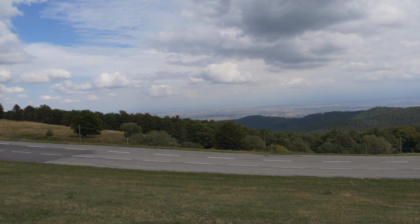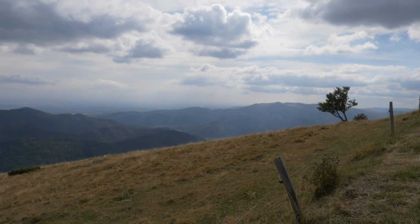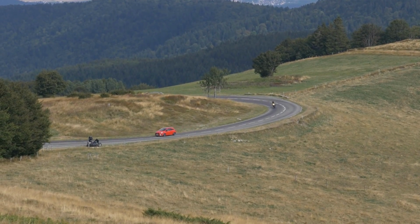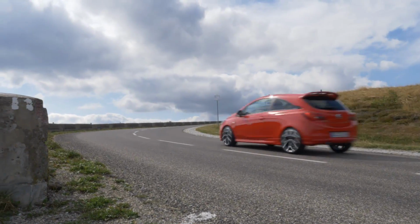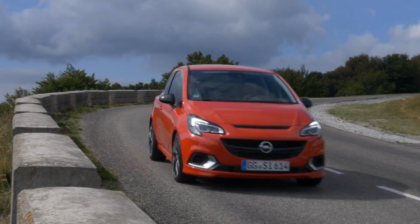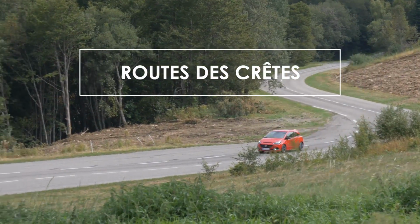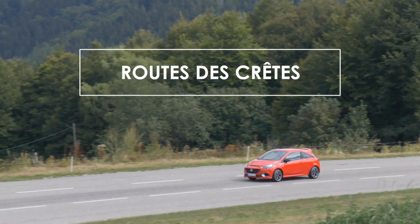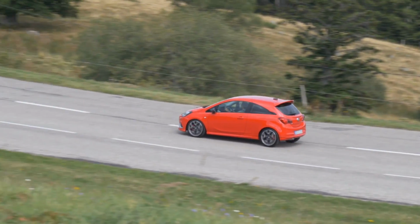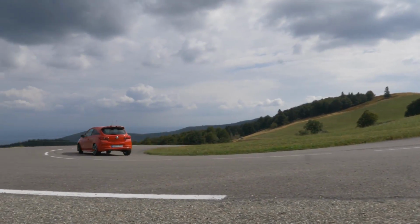Before the First World War, the ridge line of the hills between Lorraine and Alsace was the border between France and Germany. A military road was constructed along the western edges of the peaks, cleverly hidden from the spying eyes from the east. Well, those days are long gone, but what has remained is one gorgeous driving road, the Route Discrete. Today, I'm going to attack this road, and my weapon of choice is the new Opel Corsa GSi. Let's find out what this car has to offer. Are you ready? Let's go!